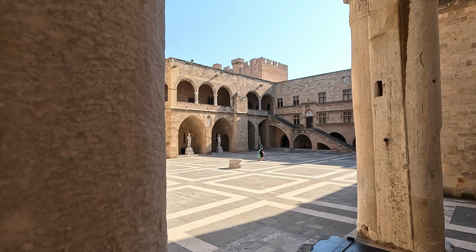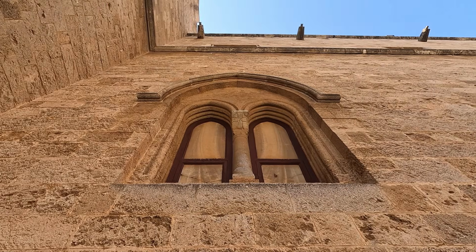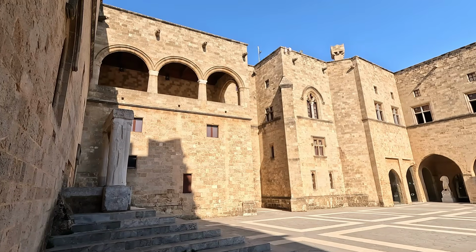Somehow, original designs and sketches of both the church and this palace survived. So they rebuilt the church, but they rebuilt it in Mandraki harbour. That was finished in 1925. We're going to check that out later. And this was finally finished in 1940. This palace surrounds a large courtyard with rooms on 2 levels.